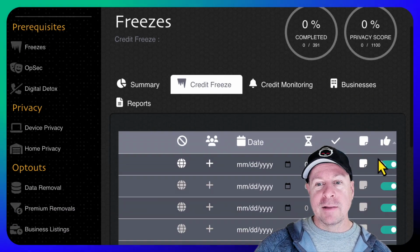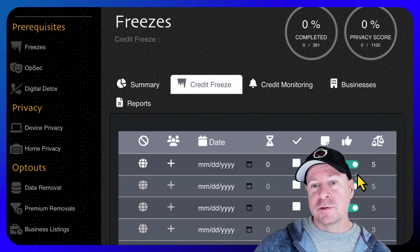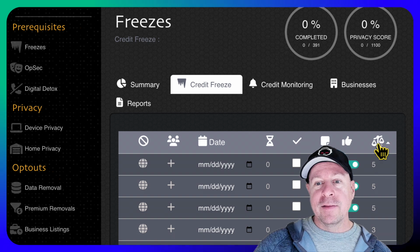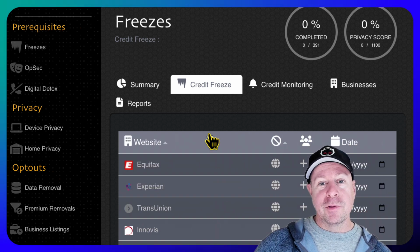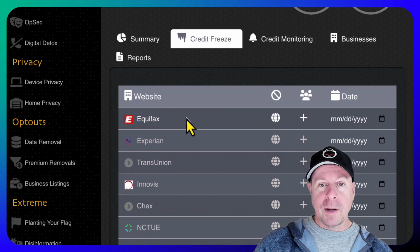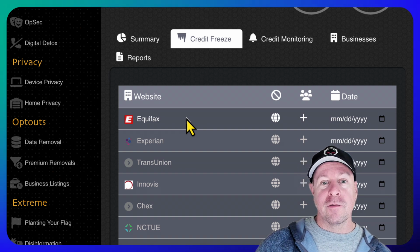And then of course you've got this little thumb up and down, applicable or not. So if it's not applicable to you, you can unselect this and so this task goes away. And then this is the score weighting and the privacy score. So yeah, if you're going to go through the credit freeze stuff like this, you go through one by one meticulously. It's very easy, but it is one by one, and you start freezing your credit.